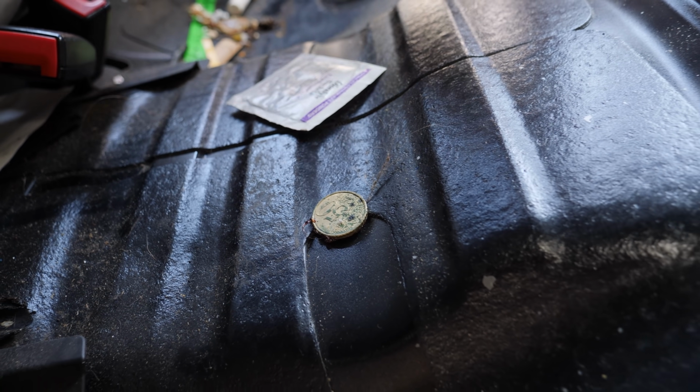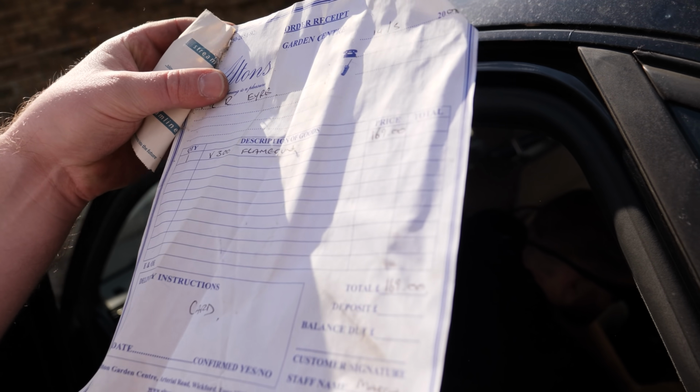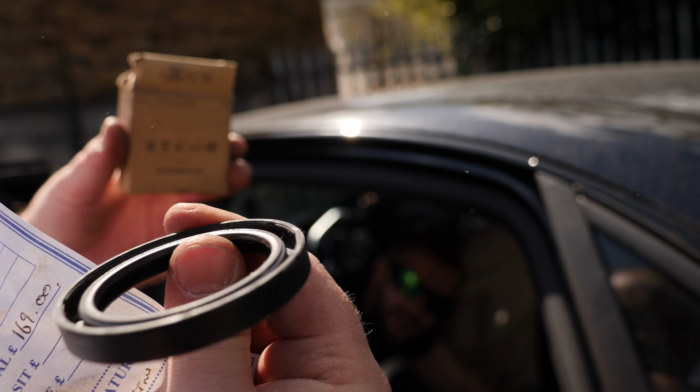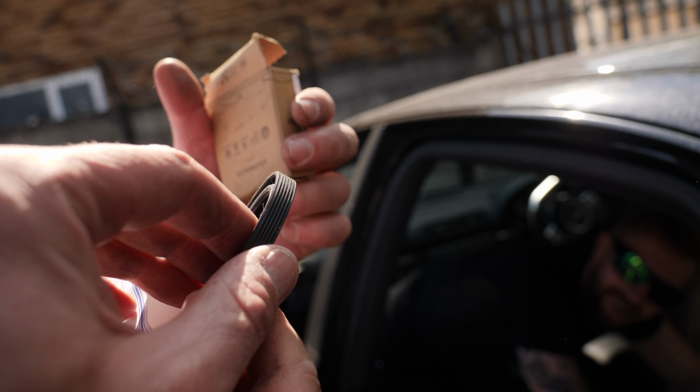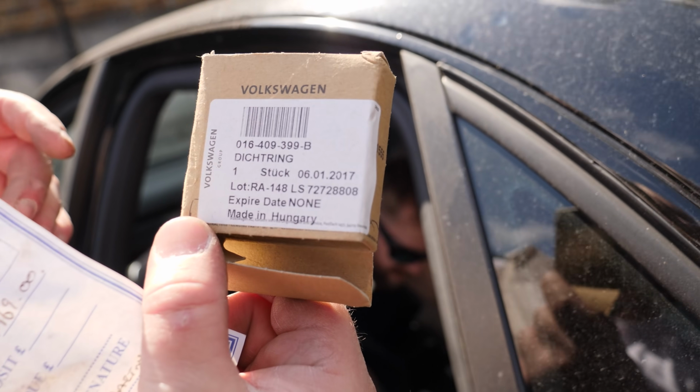Oh, it's a 50 cent. Chewing gums. This receipt from 2008. That's for putting flooring down. Brands Hatch. Right, what we got here? Garden Centre, 169 notes. Flame gun. Some sort of seal in it. There you go. So anyone know what that is? Comment. Google that part number, that'll tell you.